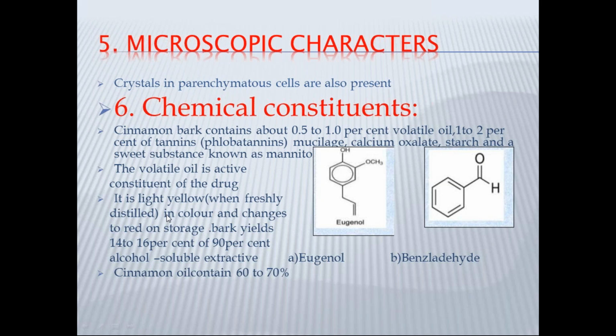Uses. Bark is used as a carminative, aromatic, and mild astringent. It is also used as a flavoring agent. It is a stimulant, aromatic, and antiseptic. Commercially, it is used as a spice and condiment, and also in the preparation of candy and dentifrices.